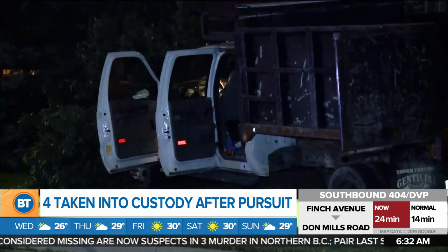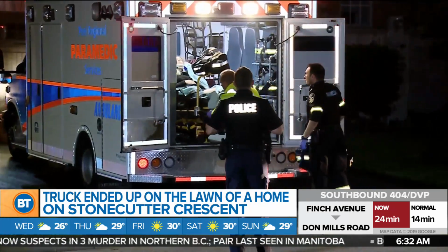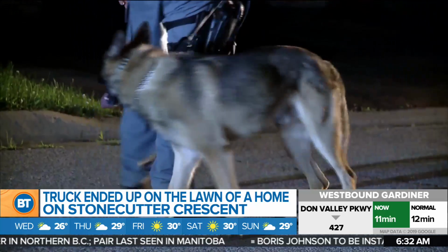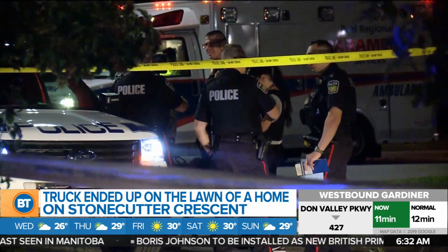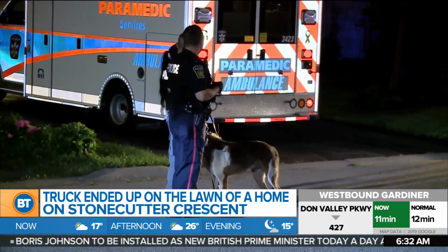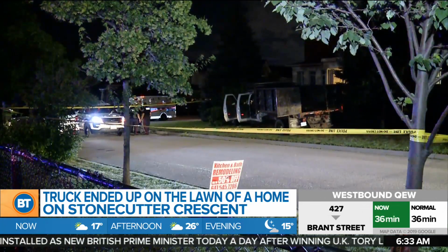Police say 4 people have been arrested after a stolen construction truck ended up on the front lawn of a Mississauga home last night. The truck was found here at around 11:30 on Stonecutter Crescent near Eglinton and Winston Churchill. Peel police say they had pursued the truck earlier in the evening, but that pursuit was called off. 4 people were taken into custody eventually. No word yet on what, if any, charges will be laid.